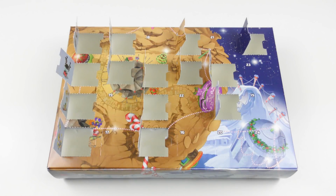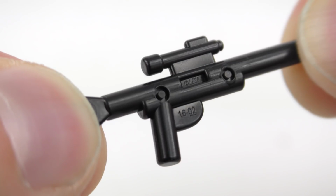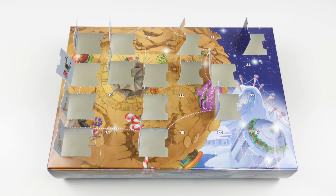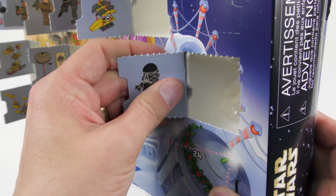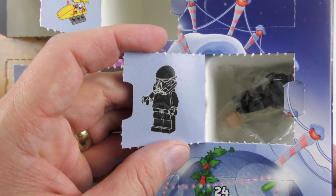Next we have the LEGO Star Wars calendar, and it's time for door number 15. Yesterday's gift was a not at all festive weapons rack. It was nice to get a couple of guns, but apart from that it was pretty boring. So let's see if we can find something more exciting behind door number 15. And we got a minifigure, and I think this is going to be a Death Trooper, but we will check that out.